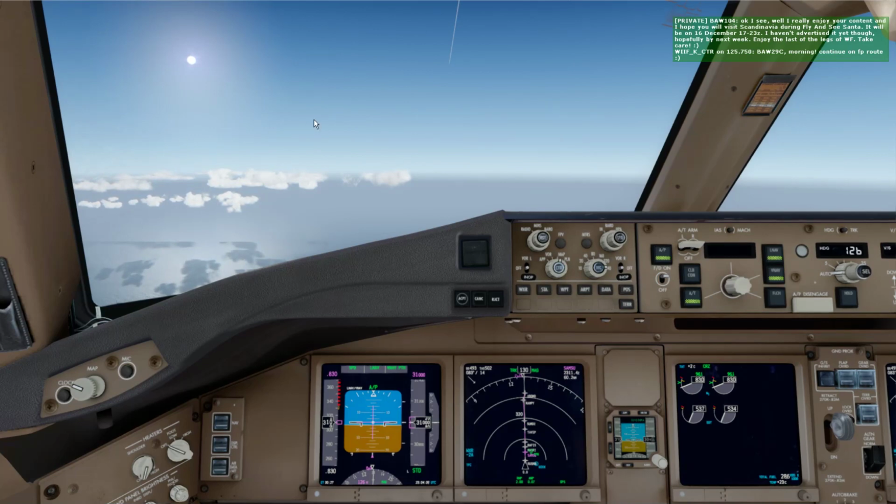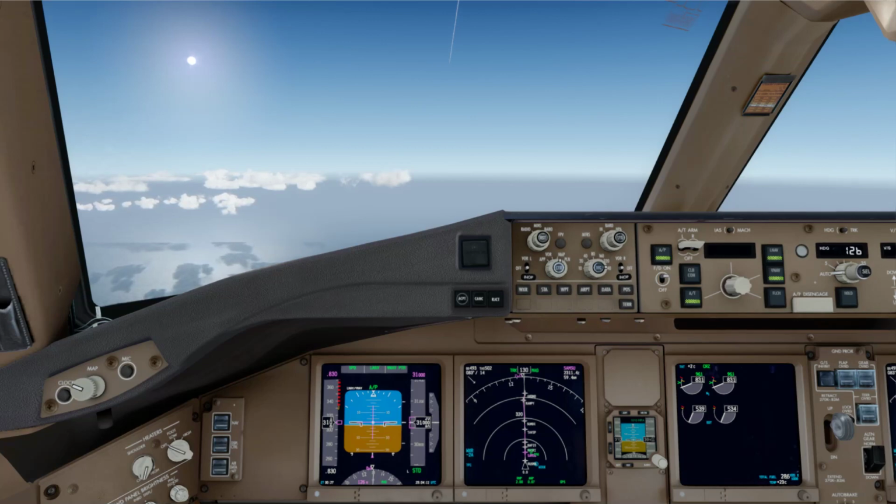Control, Qantas 1988 with you, flight level 330. Qantas 1988, Jakarta Control, good morning, continue on 500.